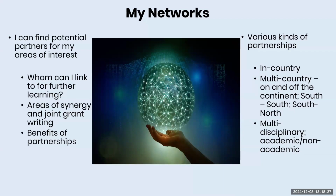Another way in which this newborn toolkit research map is helpful is networks. We all know the benefits and advantages of networks and partnerships in research. It's not a one man or woman job. By looking at the map, I was able to find potential partners, and someone else can do so for your areas of interest. Whom can you link to for further learning? It's shown in the map, the different studies. What are areas of synergy and joint grant writing? You can create in-country partnerships, multi-country, south-north, multidisciplinary and all that.